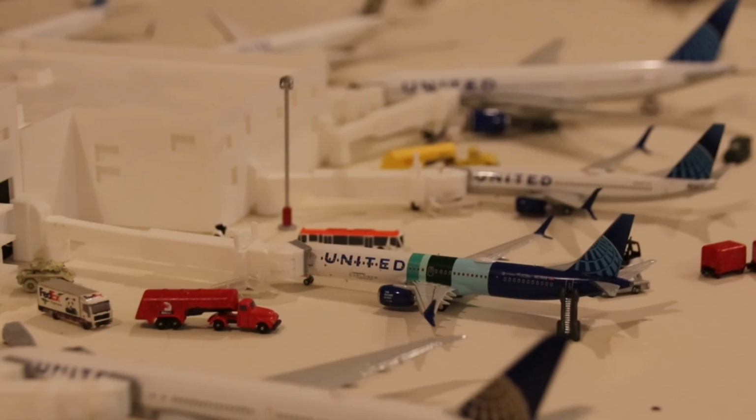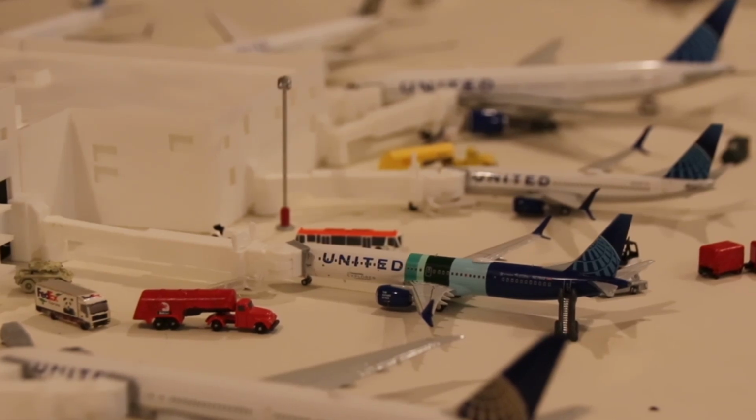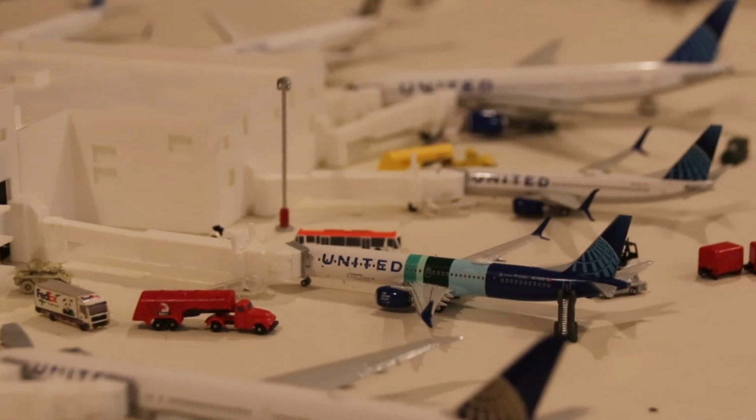Really hope you guys enjoyed this extensive airport update. Again, I'll try to make it a monthly series. And some progress that will come to Newark: this board will be painted to a concrete color, as well as the Terminal A. I'll finish the concrete color for the next airport update.